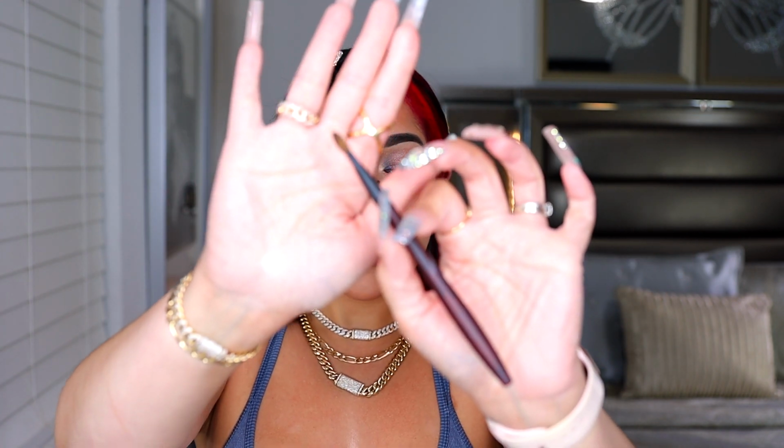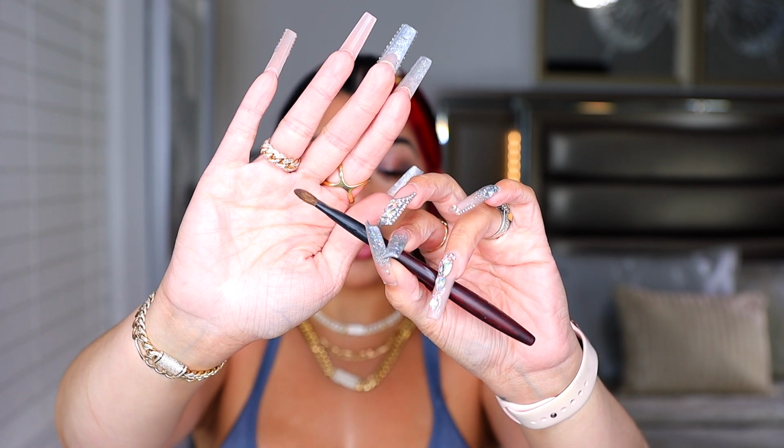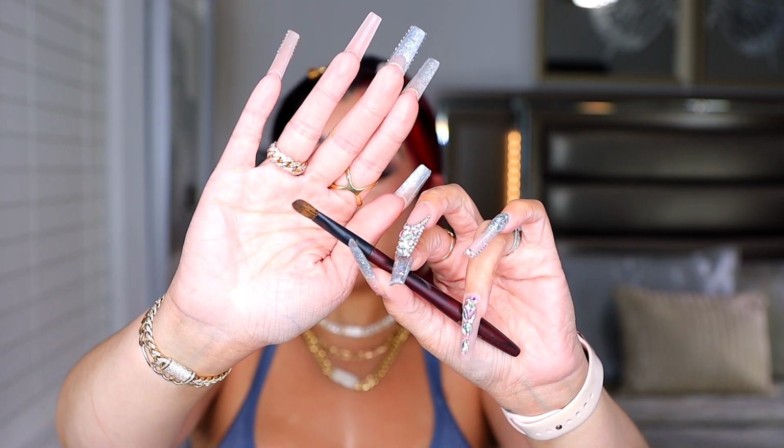And then you have this tiny one that is smaller than a flat definer, and you can use it for the tear duct, for the lower lash, for little detail work. And then this one right here, it is amazing for packing shadows, for shimmers, for glitter. The brushes I'm gonna show you next, it is a set from Fenty Beauty.